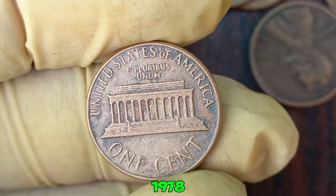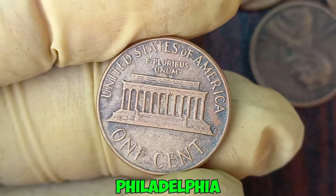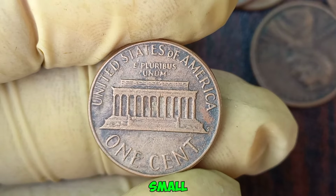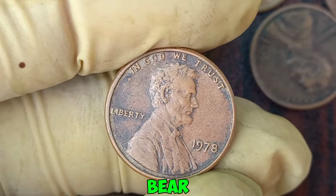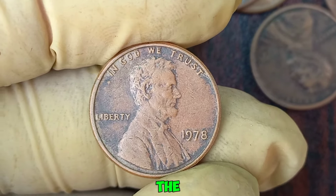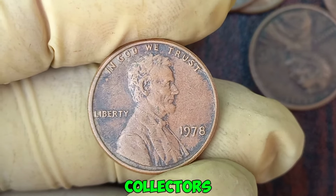In 1978, the United States Mint decided to strike pennies in Denver, Philadelphia, and San Francisco. However, there was a small batch of coins minted in Philadelphia that year that mysteriously did not bear the usual P mint mark. This anomaly has made the 1978 no mint mark Lincoln penny a hot commodity among collectors.